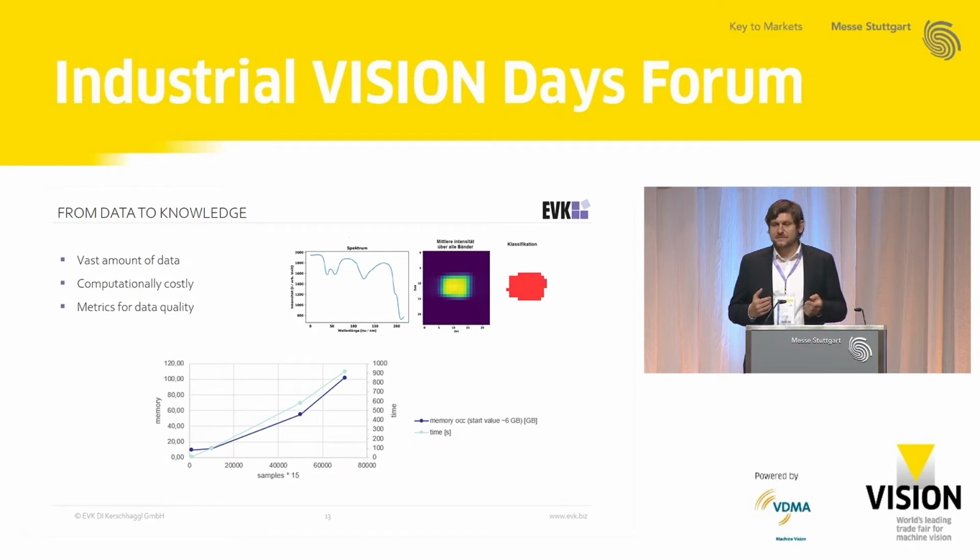So in this route from data to information to knowledge, we are dealing, as I said, with a vast amount of data. One capture of a hyperspectral imaging camera in 1 second generates several hundred megabytes of data. So how can you tell if this data is good or not? It's not so easy. It's computationally very costly to find out if this data set is fair, or if it's noisy, if it contains the information you really need. So you have to introduce some kind of metrics to assess the quality of your data. As shown on this plot, this problem is growing exponentially in terms of memory. So it costs you a lot of computation time, therefore it costs you a lot of money.